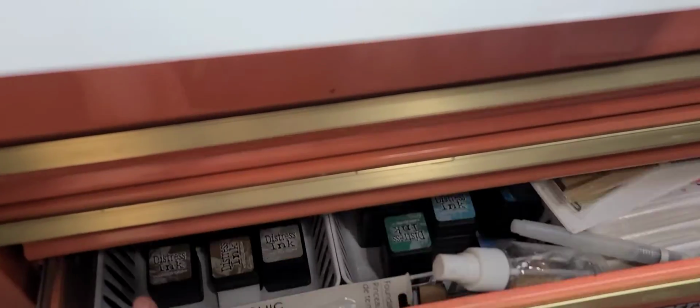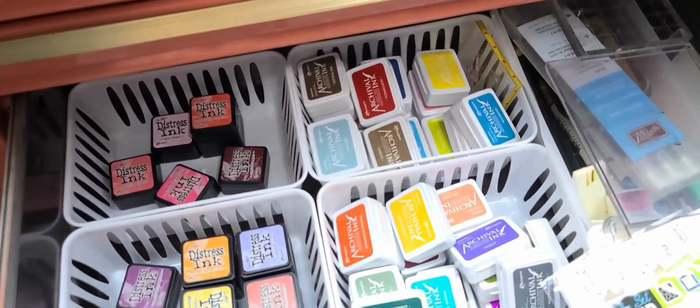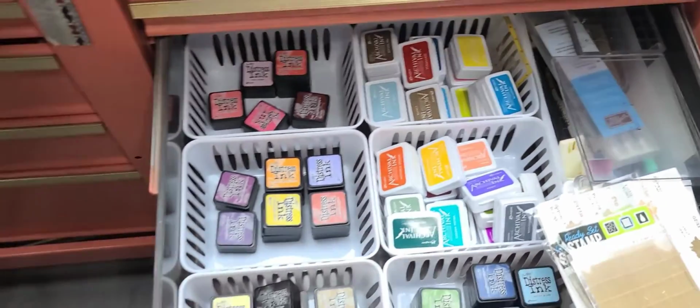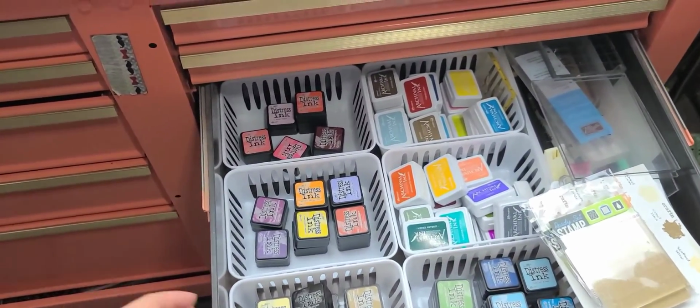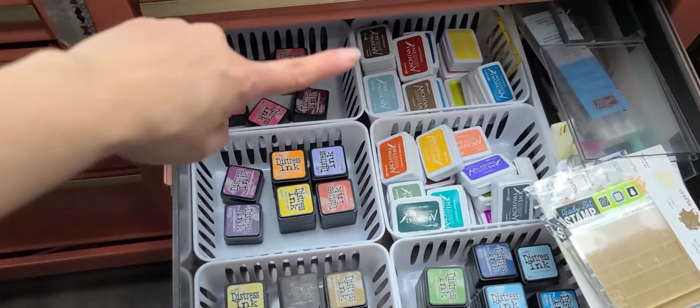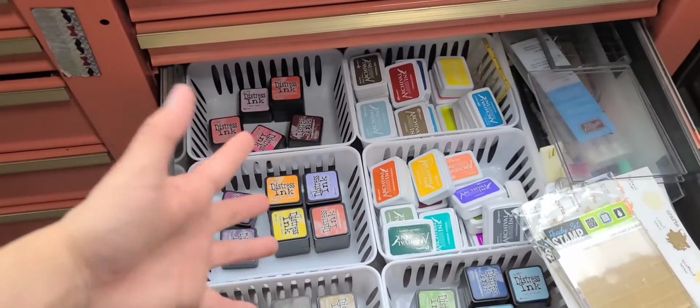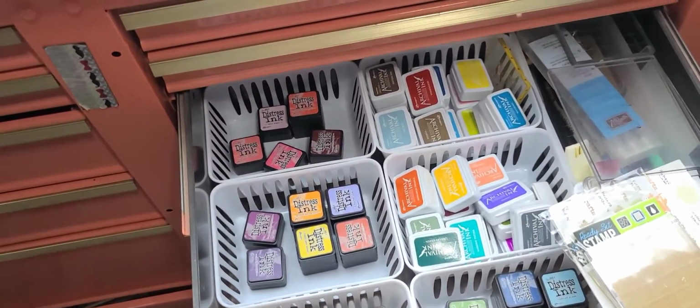Moving on to the third drawer is my favorite drawer, just because I like to do stamping, so I'm going to need inks for that, and this is my current layout for it. I kind of go by color scheme, but then also what fits in there. So I have my archival inks. You need to have permanent inks for when you're working on a project that you don't want to have to worry about, for mixed media and so forth.